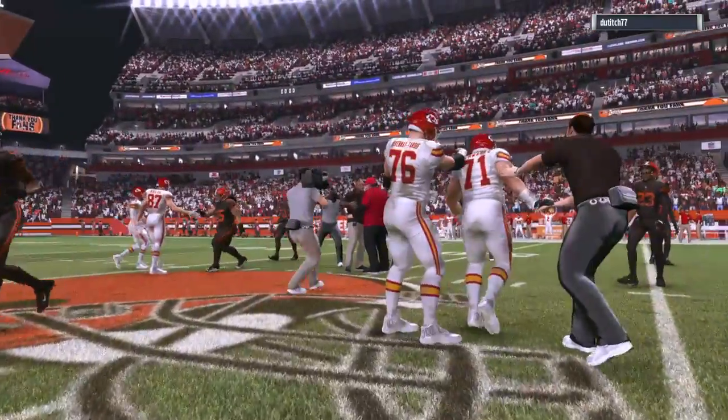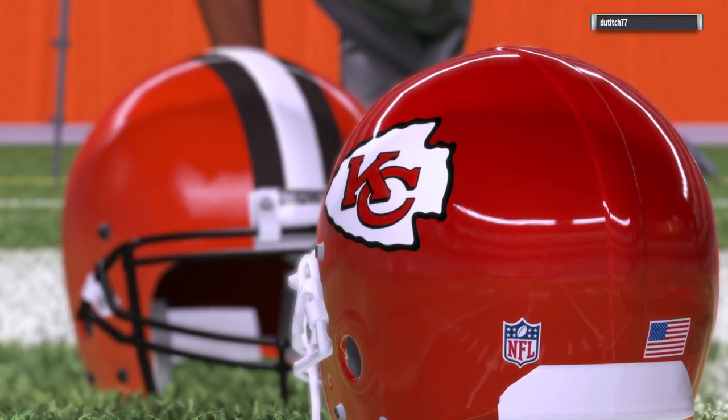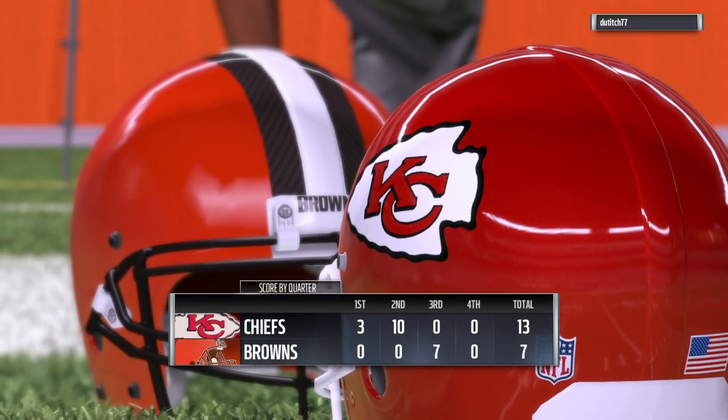Well, there were times where this felt more like a soccer match. Just not a lot of offense. Really good defensive battle, though. You kept wondering if one of the teams would break out today.